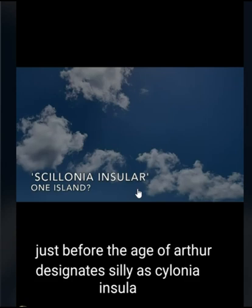C-S-C-I-L-L-O-N-I-A, Cylonia Insula. It's a funny name, isn't it? It is. Right, so is that right? Oh, I haven't spelt that right. I-A, not U-A. Insula. That's it. Right, here we go. Oh, means. Let's have a look. It didn't take me to the Scilly Isles. Right, means Anglo-Celtic Isles, meaning it's just about islands, and Anglo-English islands, with reference to the Scilly Isles.